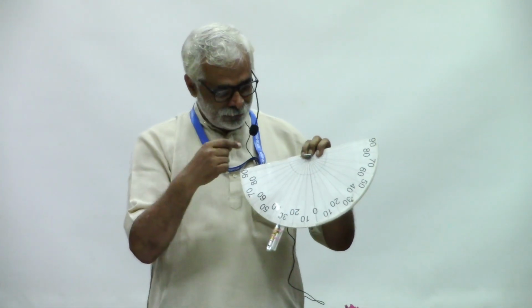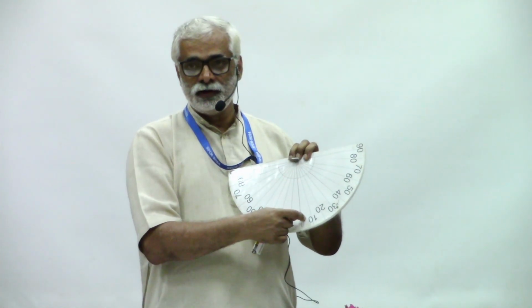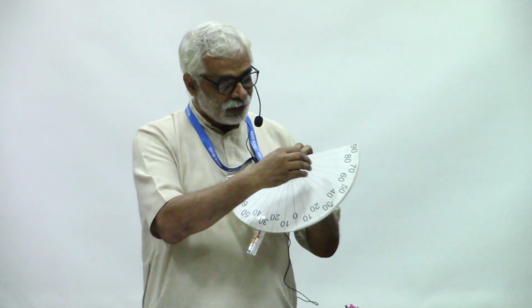Second law is that the incident ray and reflected ray are on opposite sides of the normal. This is the normal to this mirror, so they are on opposite sides. And the third and very important law is that the incident ray, reflected ray and normal are in the same plane. If they are not in the same plane, this law of reflection will not be valid.